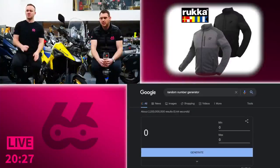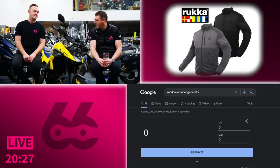Yes. All right, let's find ourselves a winner for the Rukka. If you're ready, Stu, it's reset, really? Back to zero. Yeah, what's this? This is the Rukka mid-layer jacket. Let us know in the comments, guys, if you want this sort of stuff. You know, we do lots of motorbike jackets, but equally, there's always a place for a mid-layer, like a soft shell, a fleece, that sort of thing.